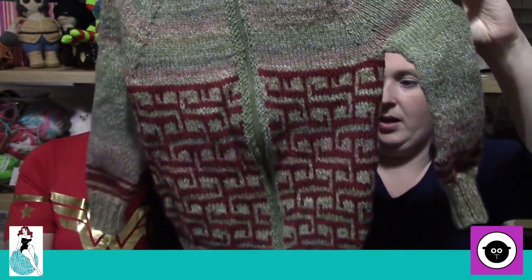I added a zipper. It called for button bands and buttons, and I remodeled it for me. And it fit her perfectly. I saw that. It was really nice. She's a size 4 in it, so it fit her perfectly.